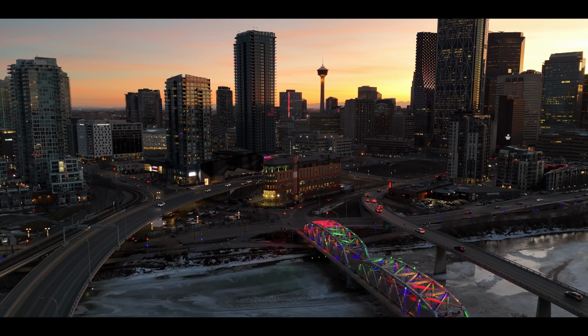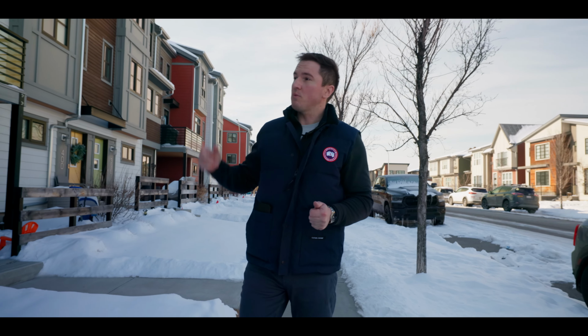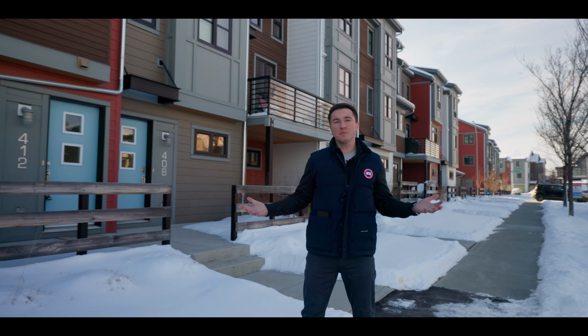Calgary real estate prices continue to climb, and that's why people are flocking to townhomes and apartments. So today we're at this townhome and we're going to cover the liabilities and things you need to consider behind the scenes and just see if it's a good long-term investment.